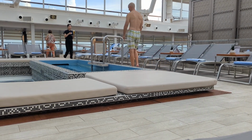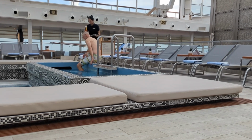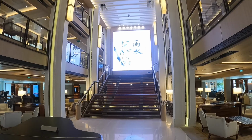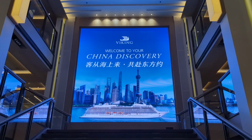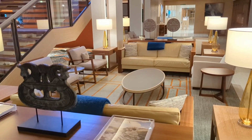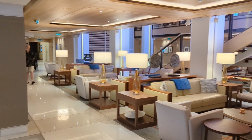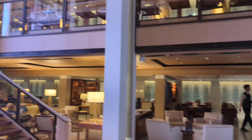I'm enjoying more of my afternoon at the pool. While I do this, let me show you around the rest of the ship. The living room is the hub of the indoor space on Viking Yi Dun. This atrium area offers all kinds of elegant and inviting seating areas. There's live music and entertainment available here during most evenings.